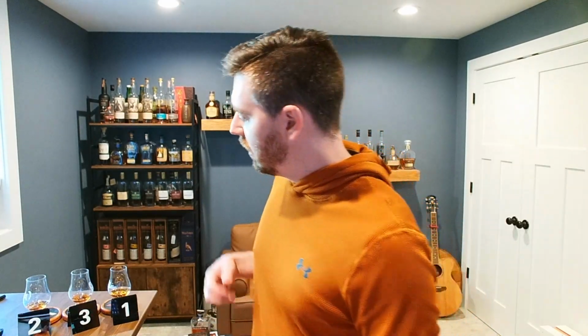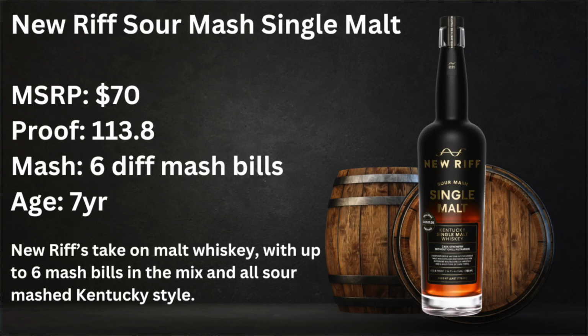So let's find out what these have been, in order from last to first, okay? So Glass B. Oh, interesting. So this is New Riff, the New Riff single malt. Bam. New Riff single malt. This is a $70 bottle. It's 7 years old. Comes in at 113.8 proof. And if I remember correctly, this is like a sour mashed malt whiskey, right? It's kind of their whole thing. It's sort of the Kentucky sour mashing process done with a single malt.